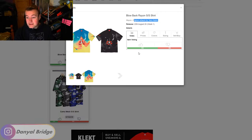So I definitely recommend picking a rayon shirt up if you want to just have a nice summer piece. I know you guys are heading into the colder seasons, but I'm doing the exact opposite. I'm heading into the warmer seasons now, so something like this wouldn't actually be too bad for me.